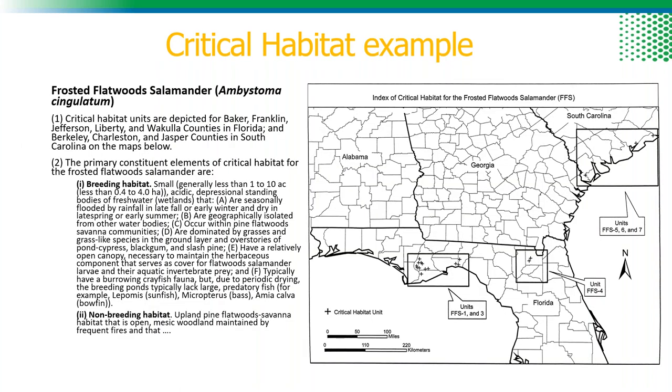This is an example of a typical critical habitat map. This is for the frosted flatwoods salamander. The critical habitat units depicted in this map are for Baker, Franklin, Jefferson, Liberty, and Wakulla counties in Florida, and some counties in South Carolina. It also describes the primary constituent elements for the critical habitat, which are the breeding habitat and the non-breeding habitat. All of the small boxes depict those units and where the frosted flatwoods salamanders have occurrence data.